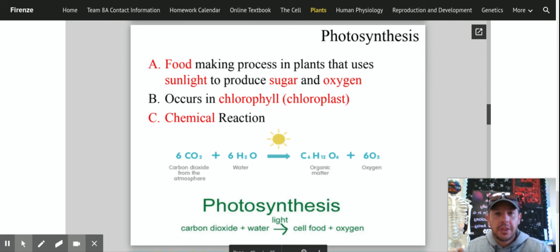Photosynthesis, photosynthesis. It's a big long word that does a lot for us, but it's actually pretty simple. The word photo, light. Photos take light. Synthesis, to make. We're going to use light to make stuff. And guess what we're going to make? Sugar! I love sugar. I've had too much sugar. So today's day about photosynthesis.